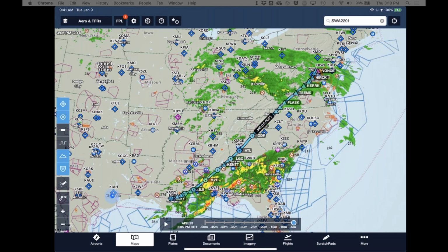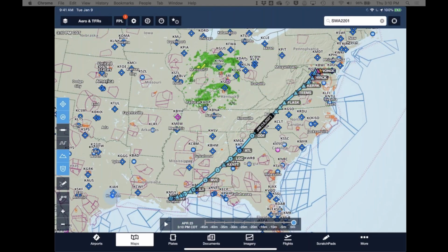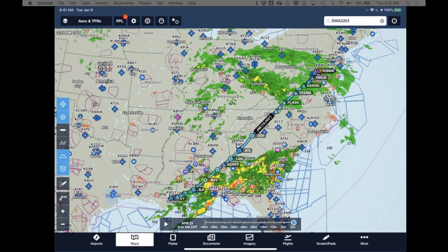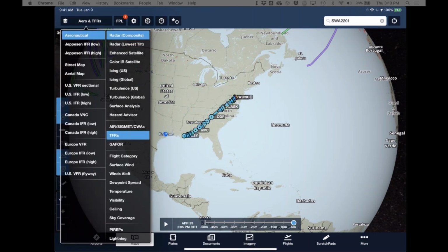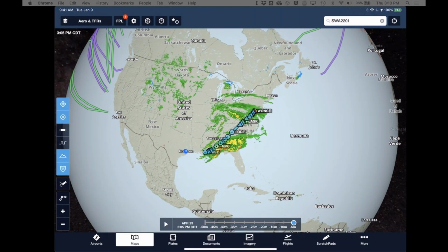Exactly. Another question related to composite radar. Is that layer available on the map over the Atlantic Ocean? And other than the Atlantic Ocean, what about worldwide? Where is that available? So I can go ahead and take that.